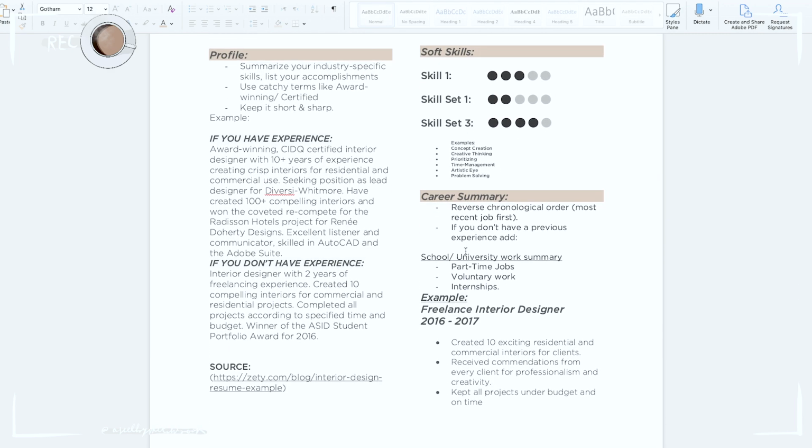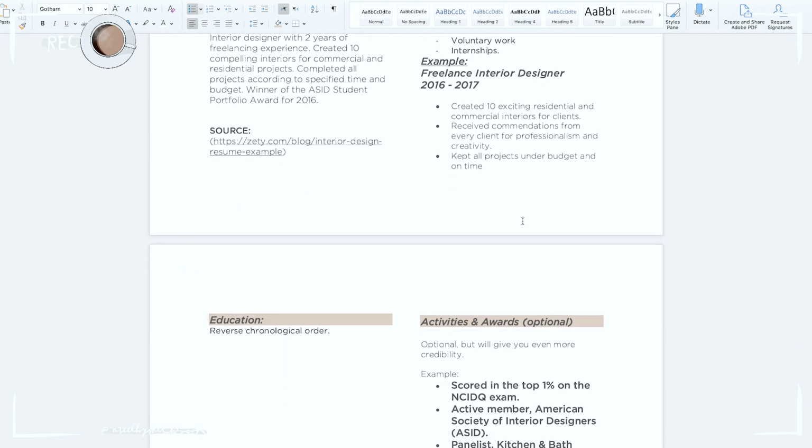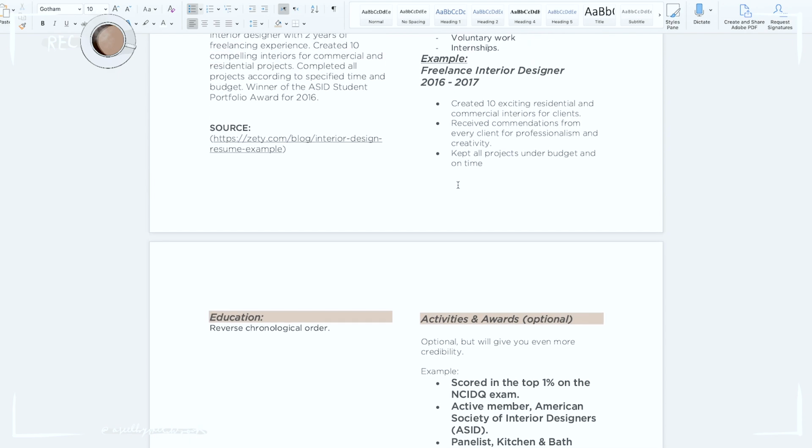Then you have the career summary, very self-explanatory. This is very important to remember, that you need reverse chronological order. So most recent job first, because it's the most relevant. And if you don't have the previous experience, this is what you add. You add the school or university work summary, any part-time jobs that you might have had, any voluntary work, and any internships. As an example, again from the same website, I thought it was brilliant.